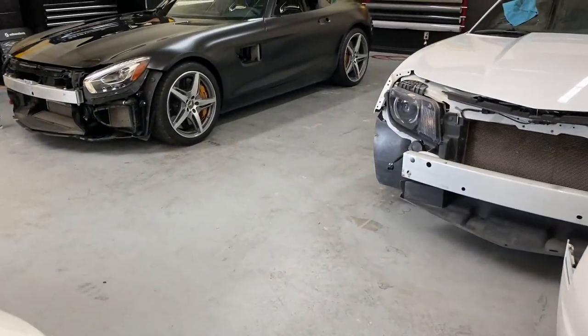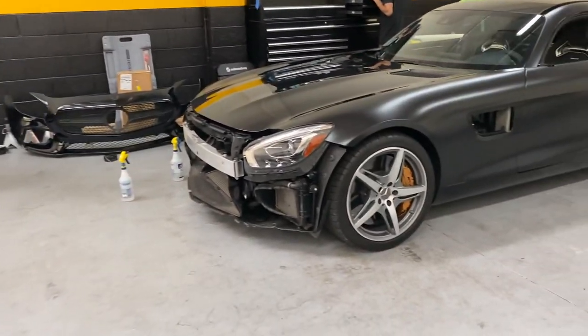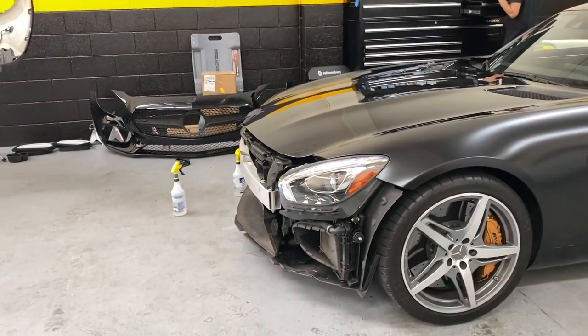This just an AMG GT? Dude, sand black's the best, man. That was the original color I had my car in. Oh yeah, you had the sand black.